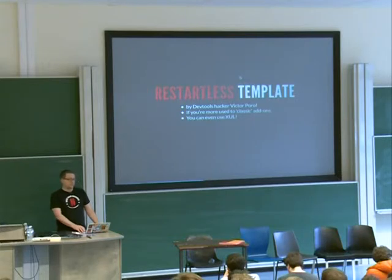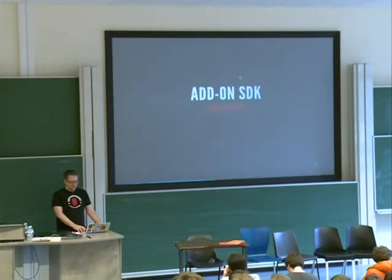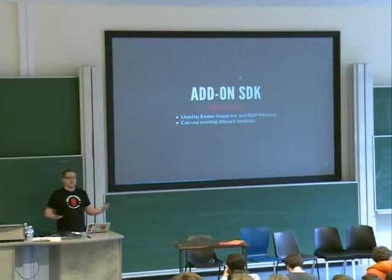And you can even use Zool if you want for the UI, the DevTools toolbox part of it. So there's a GitHub repo. And in the add-on SDK, aka Jetpack, we have those two examples that I mentioned, Ember Inspector and RDP Monitor. You can use all the rest of the add-on SDK modules as well.